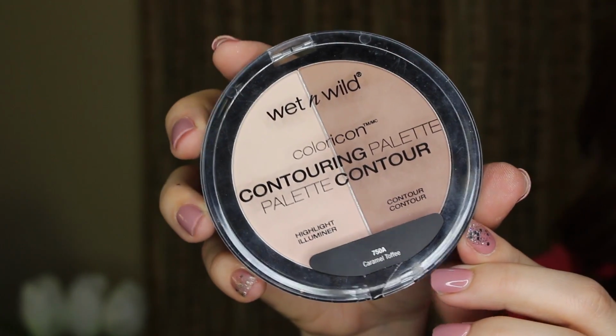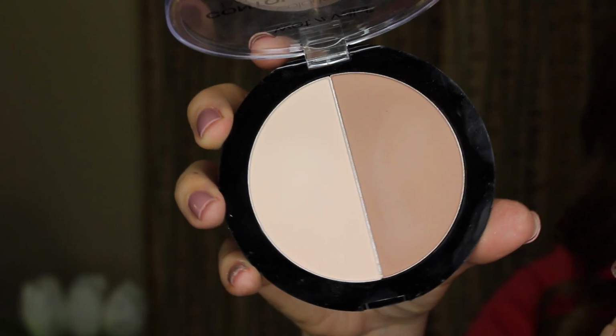The first product that I used is the Wet n Wild Color Icon contouring palette. Was so happy to finally find this because I'd seen people posting that they'd seen it in store and I hadn't yet, so I finally found it at Walmart. Right off the bat, this was the only shade they had. I'm not sure if this is the only shade they make, which is Caramel Toffee, but it's going to be severely limiting to those with medium deep skin tones.